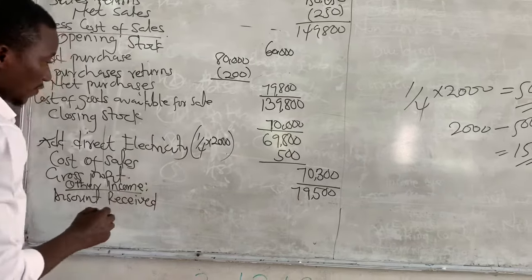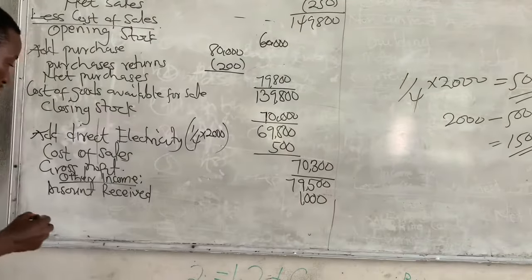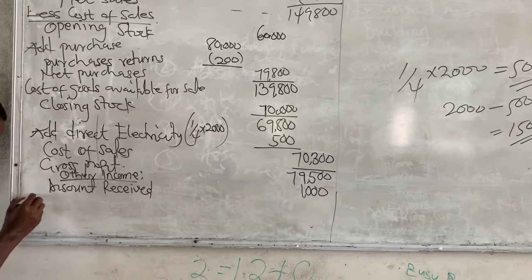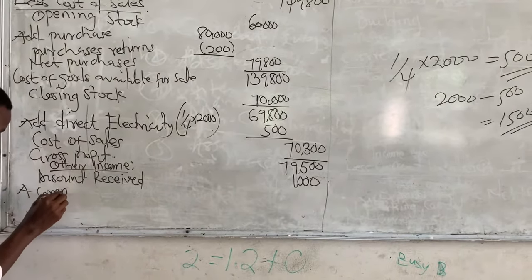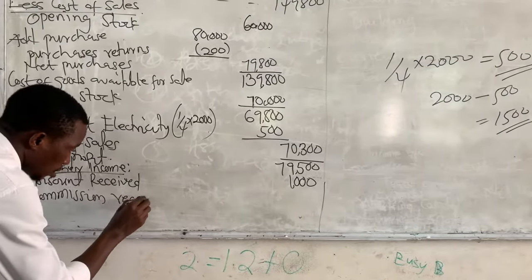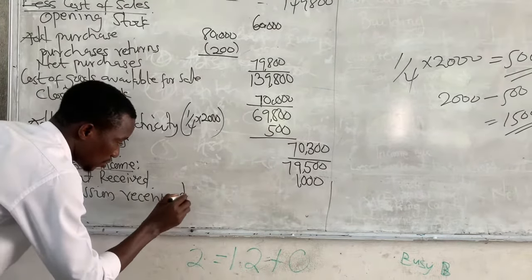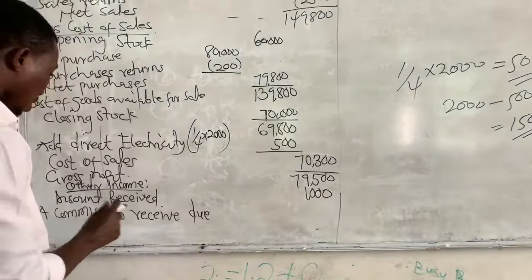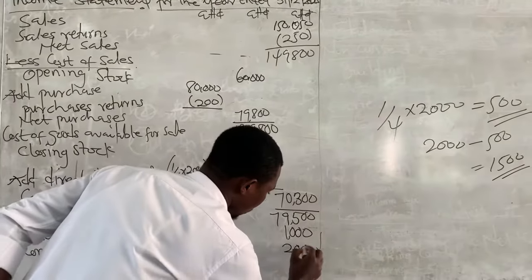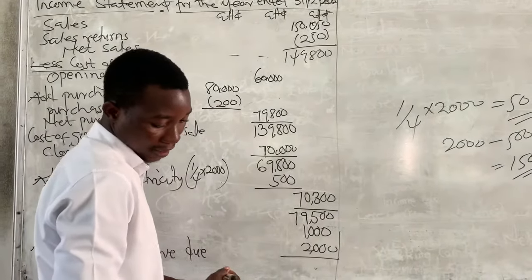With the discount received, an amount of 1,000 cedis in the trial balance, and in the footnotes, the D part, we will have commission received due or outstanding. So let's say commission received due, that is commission received income owing, which is an amount of 2,000. We are going to add it and get our final answer.